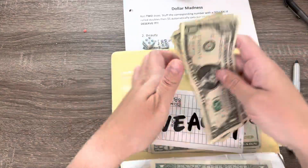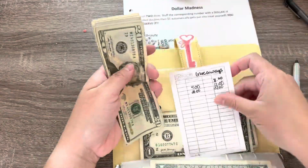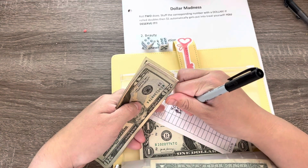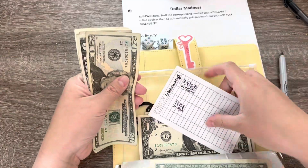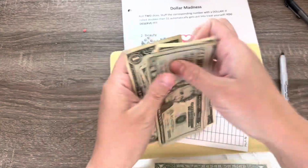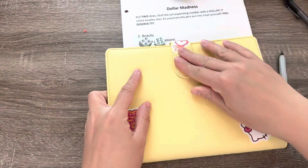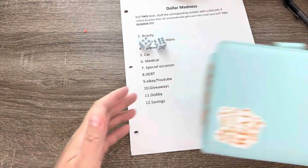Appliances, we did not do anything to home. Giveaways has $3, you guys. $3, which is great. So we're putting $3 in, so we should have $35. So we have 20, 25, 30, 31, 32, 33, 34, and 35. $35 in giveaway. So we are well on our way to bump that up so I can treat you guys.